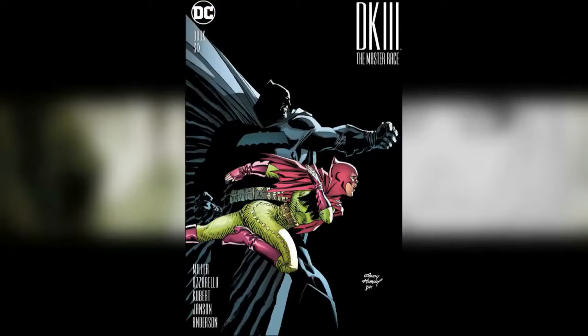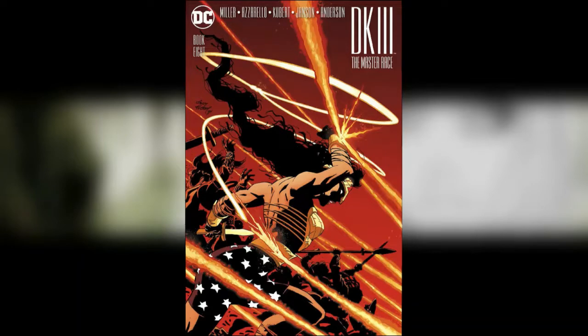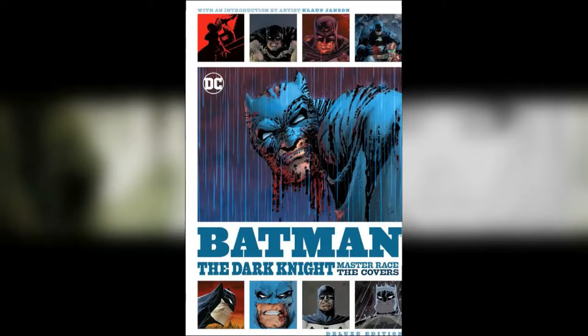But one thing I will point out is that they're largely meaningless, because there's actually over 100 variant covers for Dark Knight 3, the Master Race, and they've actually been collected in their own hardcover called the Master Race Covers Gallery Edition or something like that, which I'll show you here. There it is. And so all these issues are available in that. Oh, sorry, all the covers are available, plus loads of others. So the covers don't really do much to guide you.